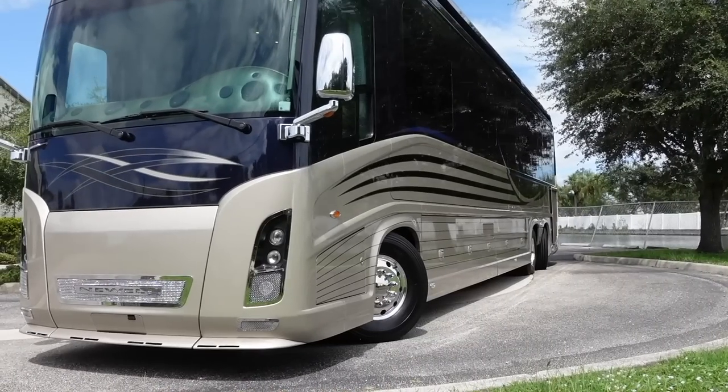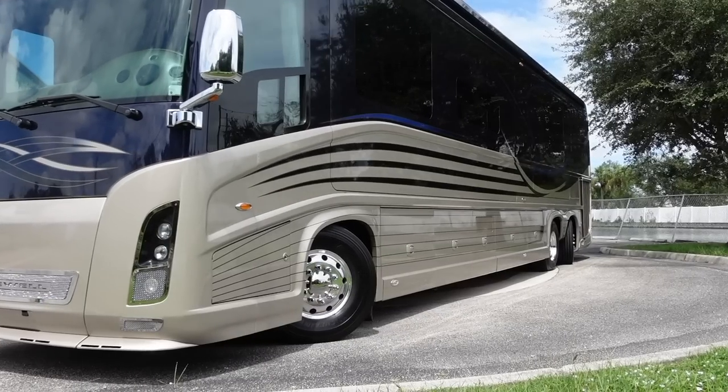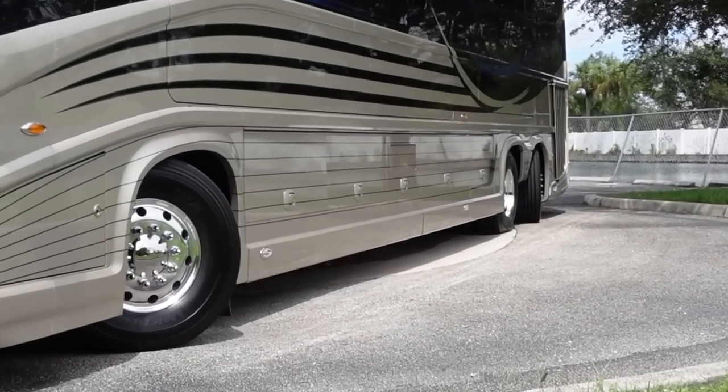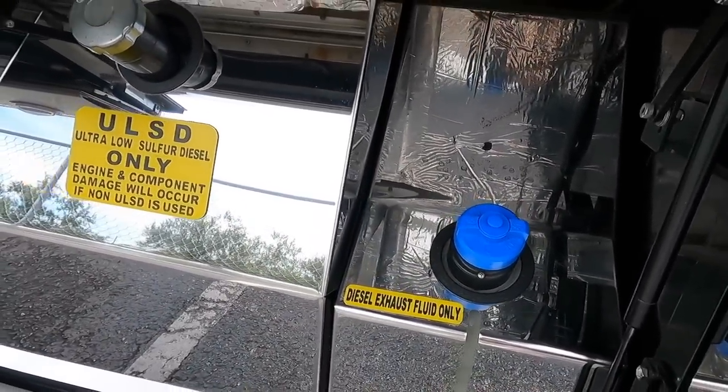So this coach does have a steerable tag axle. So it's not a passive steer like you'll see in other motorhomes. When this coach is turning, this tag axle will cut to give it maximum turning radius. Then here's the other side of the diesel fuel, and then your DEF fuel.